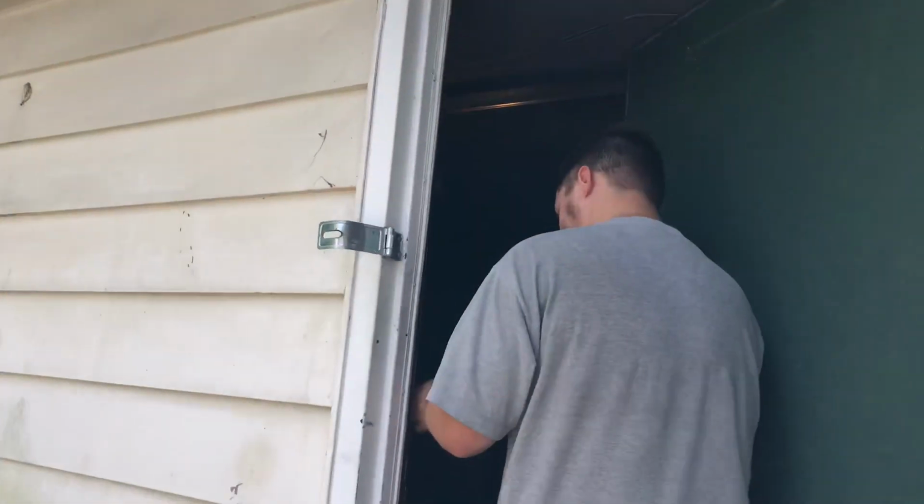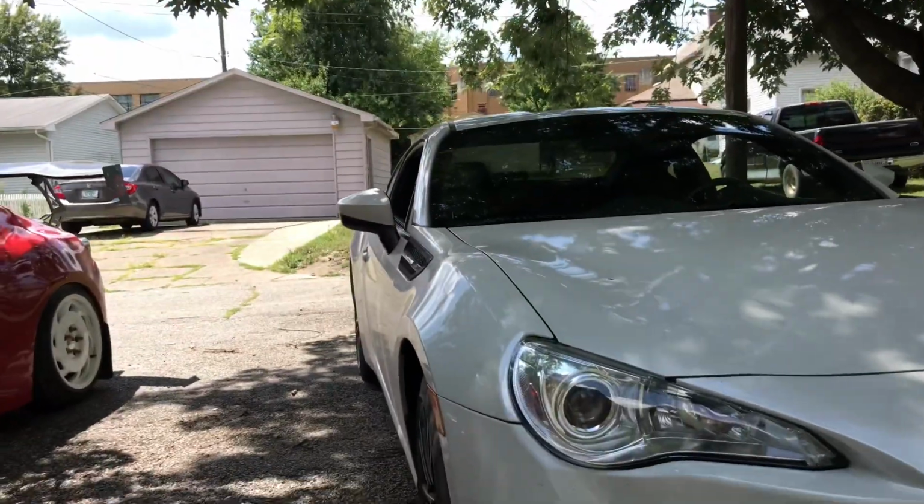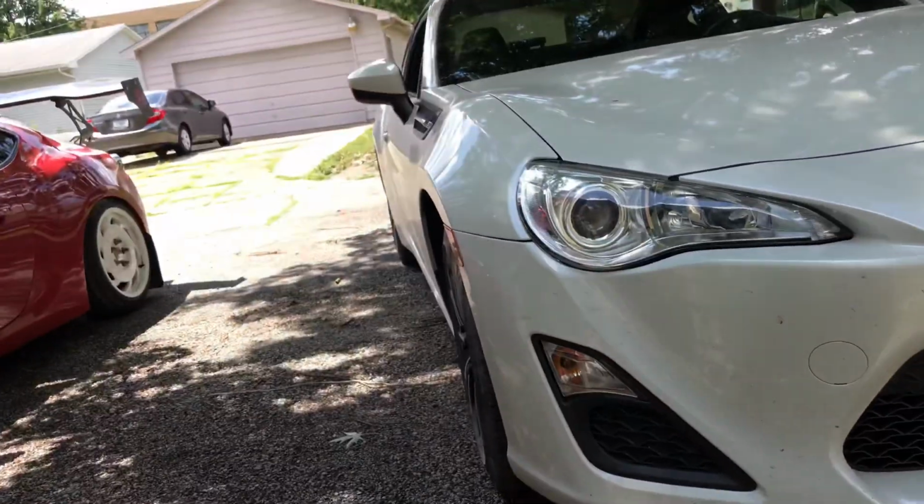So we ended up not going to Bridgeton. We just came back to Frank's house. Sorry, I just cut off half of my face right there. But he's given me some Eibach lowering springs on his old stock struts because we just figured it'd be less of a hassle if we did just switch out the struts.